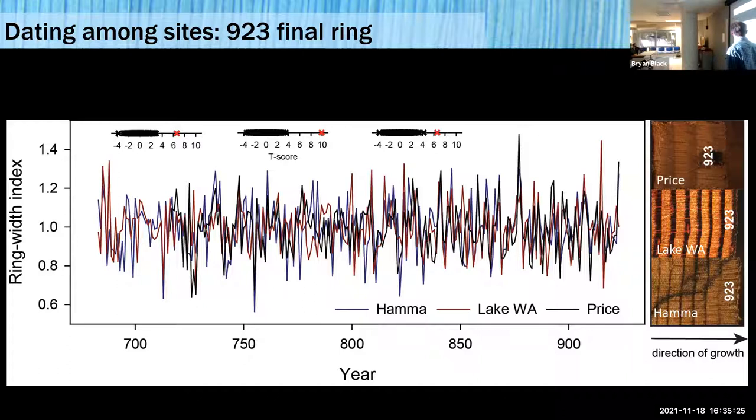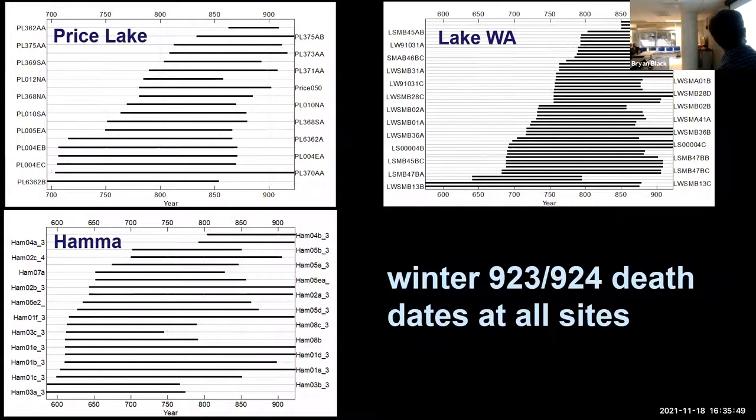And we know they all show the same pulse in radiocarbon at 774, so that we have the cross-dating and the 774 corroborating them on all three sites. And when you look at the last growth increment, it's a completely formed 923, so that these trees all died sometime in the dormant season of 923-24, and involved at least two quakes. So here are the tree ring series and their end dates of 923. Actually, I need to update this. We have six more trees now that end in 923 at Price Lake as death dates.